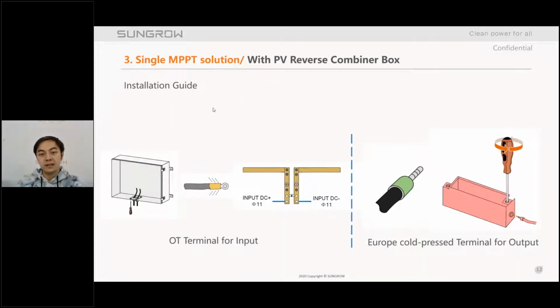And this is the installation, which should be emphasized, because the terminal you need to make by yourself; we only provide the combiner box. As you see at the input, we are using the OT terminal. So please note that when you use the reverse combiner box, for the input please use an OT terminal to connect with the input DC side. And for the output, usually use the European-code pressing terminal. So you will connect through the fuse. Here are the two fuses, and here is where you can use the European-code pressing terminal to connect. So here is the input, here is the output. You will have different terminals for the application.